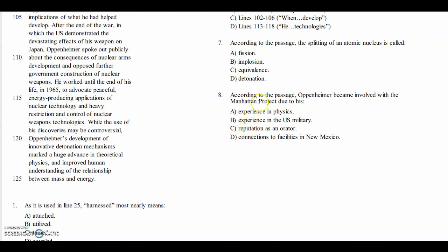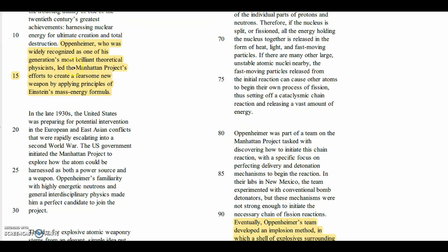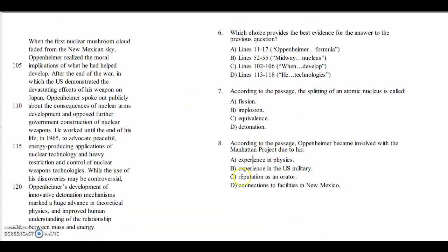So in the passage, it definitely says Oppenheimer is one of the greatest theoretical physicists of all time, of his generation, I should say. It says that right here in this highlighted passage on line 11. Oppenheimer, who is widely recognized as one of his generation's most brilliant theoretical physicists. Okay, so we know that's true. Experience in the U.S. military. The passage says nothing about him being in the U.S. military. Reputation as an orator. Again, doesn't say anything about these three things in the passage.